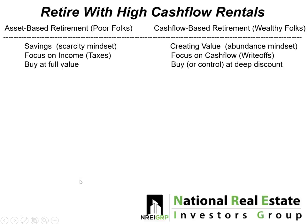This is huge. Asset-based retirement accounts usually buy the assets at full value. You buy a stock or a bond or a mutual fund. You can't get it at a discount. You've got to spend 100 cents on the dollar and hope and pray that it will go up in value. Wealthy people have this figured out. They buy, or better yet, control the assets at a deep discount. So they create their wealth instantly.